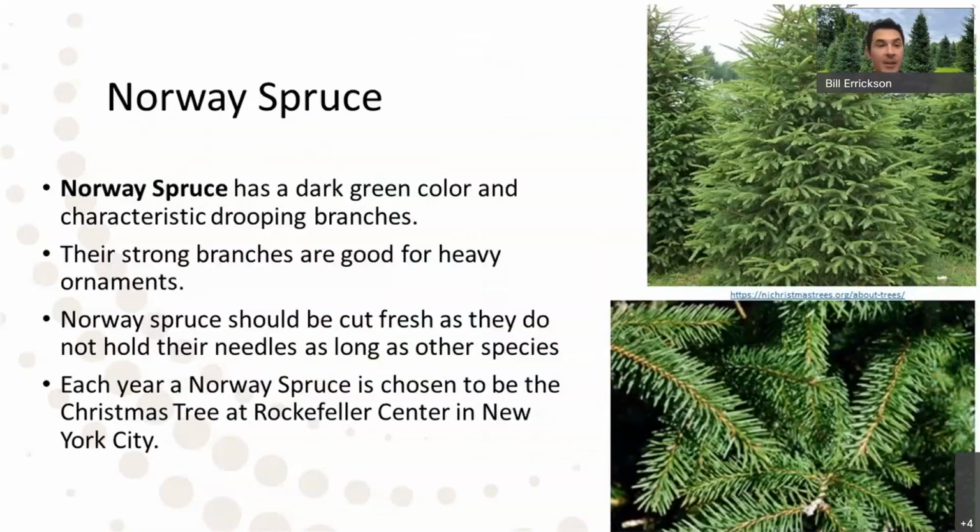Another spruce that we see very common in the landscape is the Norway spruce, and this is native to Europe, hence the name, Norway spruce. Dark green color, but the characteristic of this tree is the drooping branches. So a really unique shape on Norway spruce, really cool tree. Strong branches, great for heavy ornaments, but they don't last a super long time. So if you're someone like me and you like to get your Christmas tree very early so you can keep it up as long as possible, this is not the best choice.